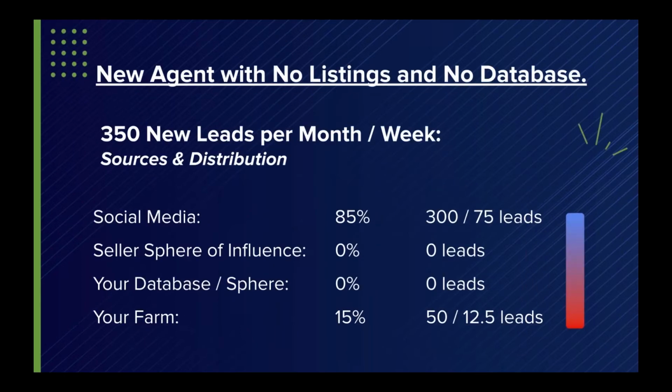Now, for you agents that are new, you don't have a database, so there are no leads to come out of it. You don't have any listings, so there are no leads coming out of that pool as well.